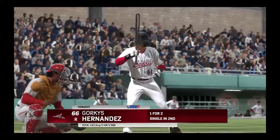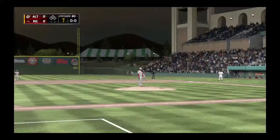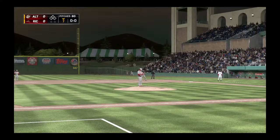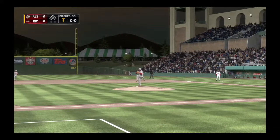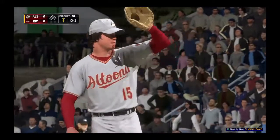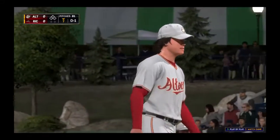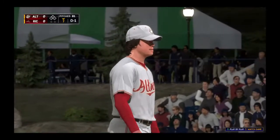So stepping in, Gorkys Hernandez. He's singled in 2 trips to the plate thus far. And we see a lefty and a right-hander start to loosen up in the bullpen. Slider right over the middle, taken for a strike. Guys, I've been really impressed with him tonight. I mean, he's carving these guys up with all of his pitches.